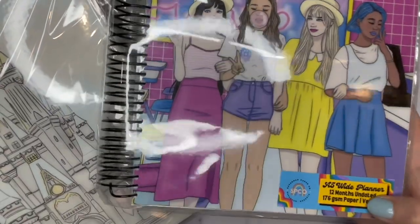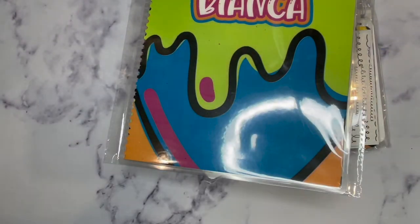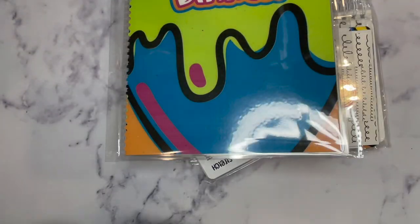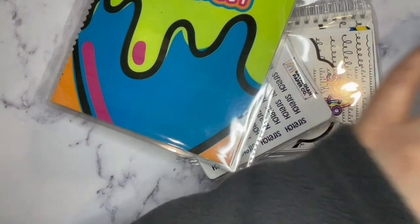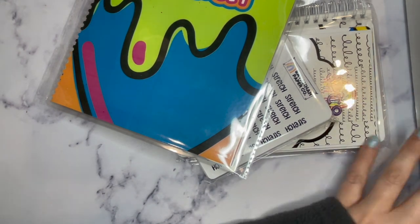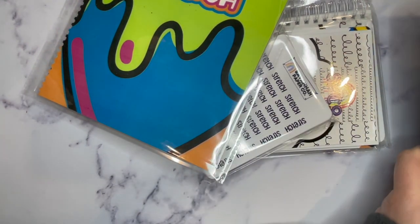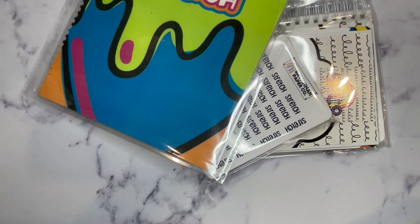It's on 176 GSM paper. It's super thick. I already did a pin test. Those are the back. That's the back of the castle. That's the back of the cafe, which I just showed upside down. But this will be in a different video. This is going to be my planner lineup video, and I'll flip through it, and you guys can see the insides of it. Oh my gosh, you guys, I'm so excited. Because my planner was getting really, really thick. I really needed to place that order like a while ago.